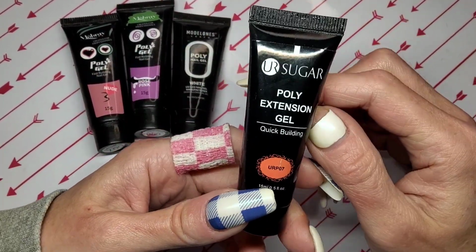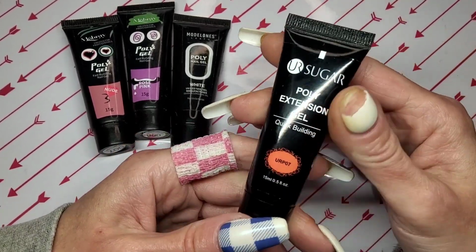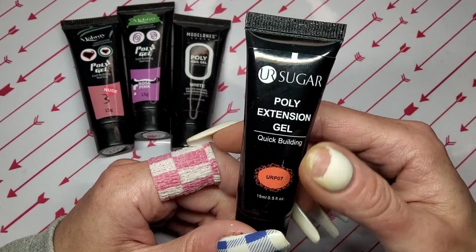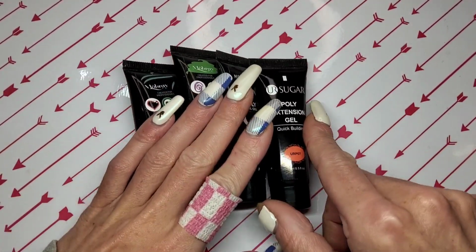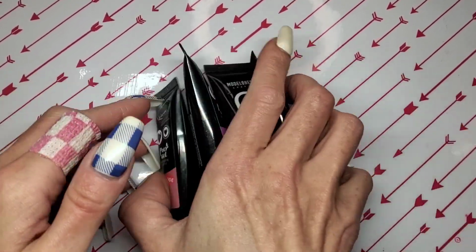Now this one, I have literally only just tried and swatched for the first time last week, and I love them. They're really opaque, really good colours, really easy to use, and I can't wait to get more colours of this. I'll be doing a lot with these in summer because they're all bright colours. So yeah, they are my favourite polygels that I will be using this year.